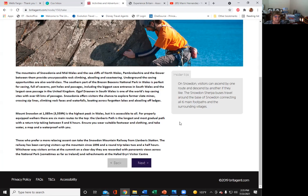Snowdonia offers visitors a chance to explore former slate mines, cross zip lines, climb rock faces and waterfalls, go boating across forgotten lakes, and abseil off ledges. Mount Snowdon at 1,085 meters is the highest peak of Wales, but it is accessible to all. For properly equipped walkers, there are 6 main routes to the top. The Llanberis path is the longest and most gradual path, with a return trip taking between 5 and 6 hours. Ensure you wear suitable footwear and clothing, and take water, a map, and waterproofs with you.